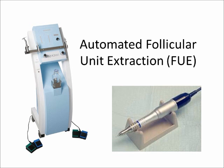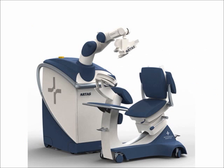Again, newest technology of hair transplants. We're talking about manual in the past, and that we're still using it in some cases. That rotating devices are not working, but still we have rotating devices that in some cases they're proven to be helping with the speed and sometimes with the transection rate or damaging the follicles.